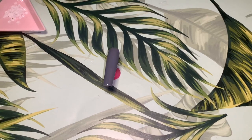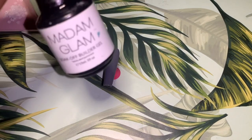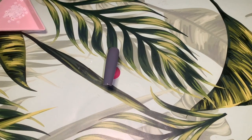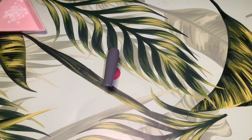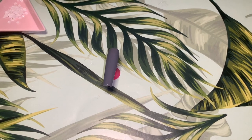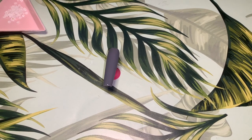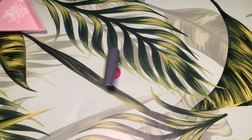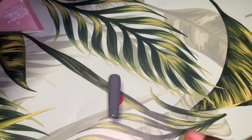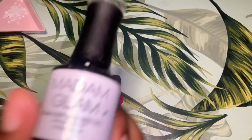So I'm going to be putting the flowers on the index finger. I'm taking the Madame Glam Soak Off Filter Gel. I use that to apply my charms because it stays on for a very, very long time with that. I am going to be purchasing the Macar and Beatles rhinestone glue very soon, so I gotta go on Amazon and get some because I want to try out a rhinestone glue as well. But I'm taking my Madame Glam Soak Off Filter Gel and putting it on my index finger to apply the flowers, as y'all see right now.